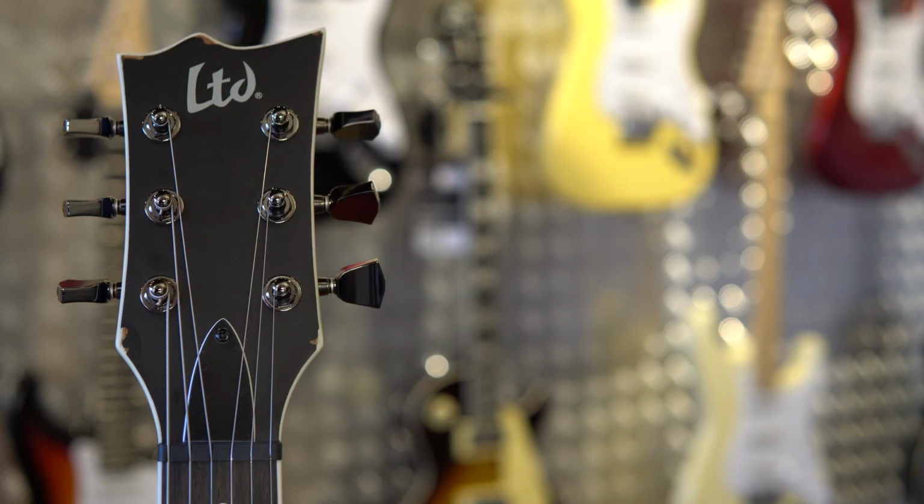I think this is the perfect guitar for any Rancid fan. Thank you, George, and your cousin George, for giving me the opportunity to try out this guitar. I'm also George. Everybody in Bulgaria is called George.